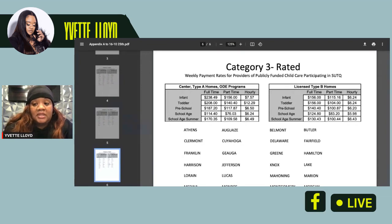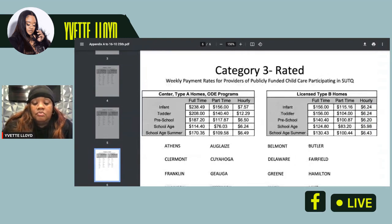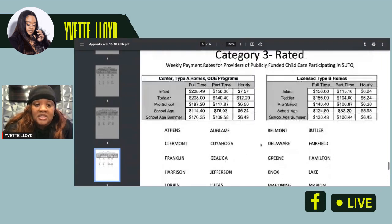So when you look at the other listings, I'll bring it up a little closer so you can see it. These are all the rates, but at the bottom you see these here. These are different counties in the state of Ohio, and they show what they pay you. This isn't the only one.